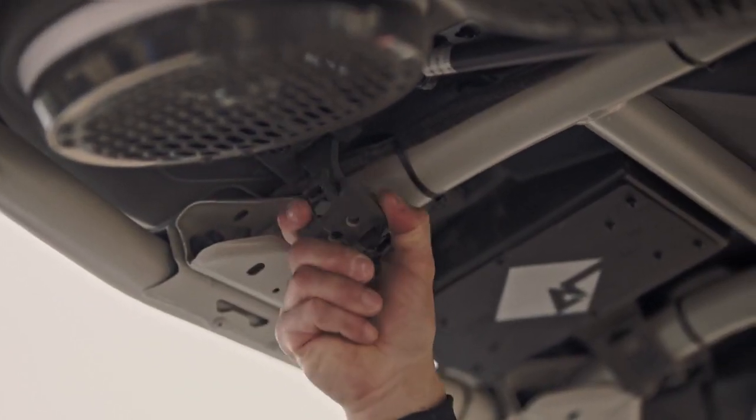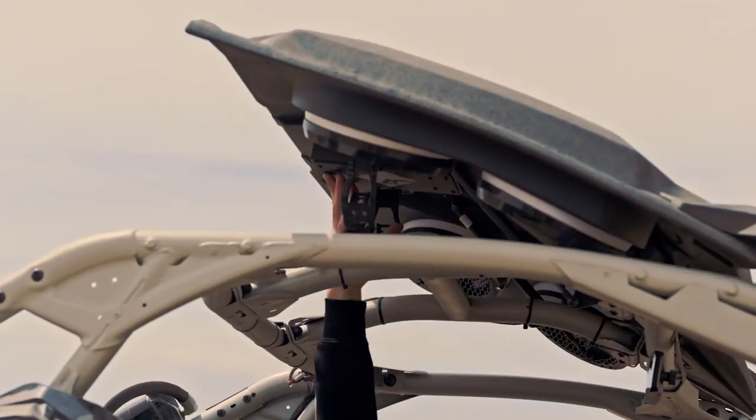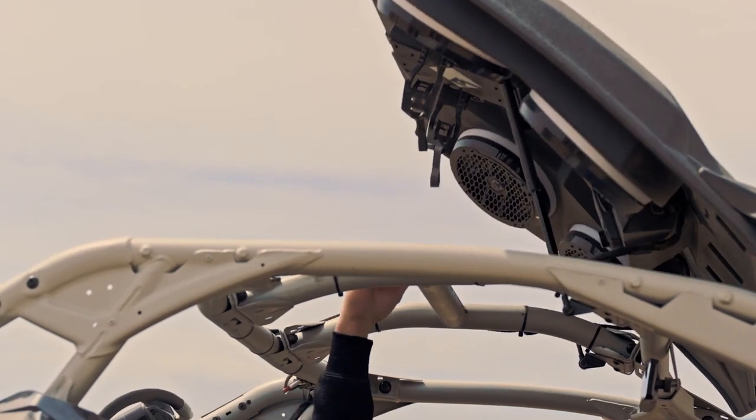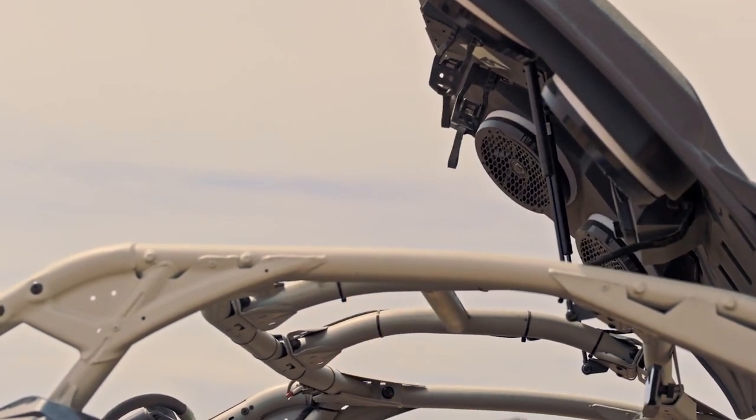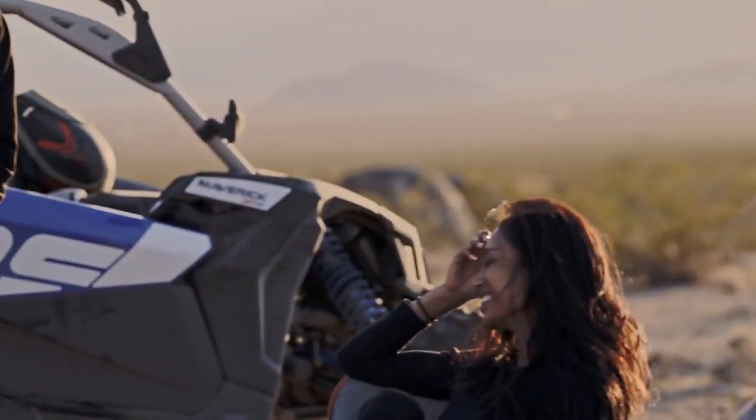When you're ready to flip up, simply unlatch the roof, then just start pushing it upwards. The 2 cylinders will take over and do all the heavy lifting for you. The hinge at the front lets you pivot the roof forward so everyone behind you can clearly hear the music.